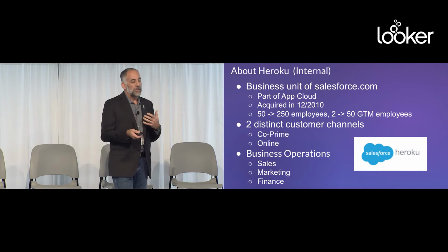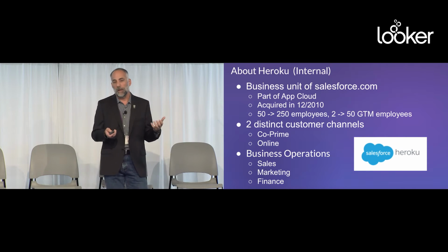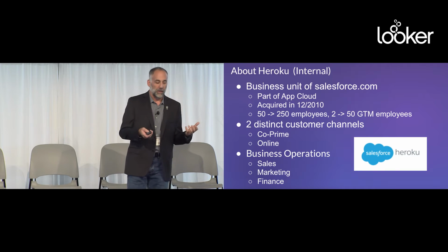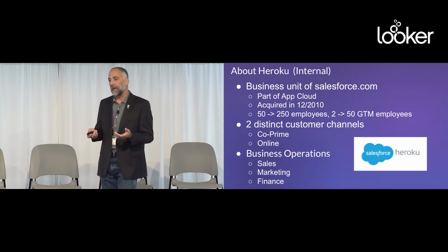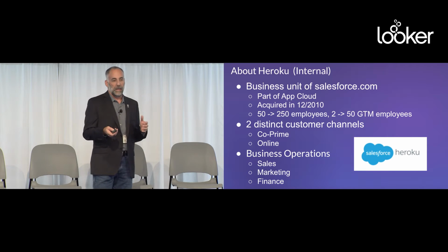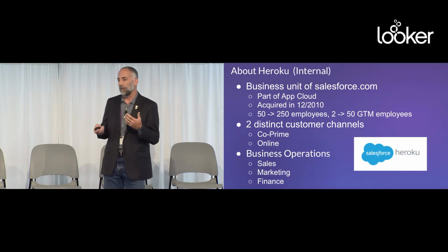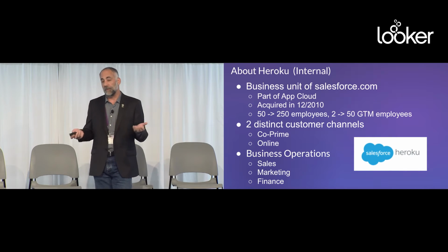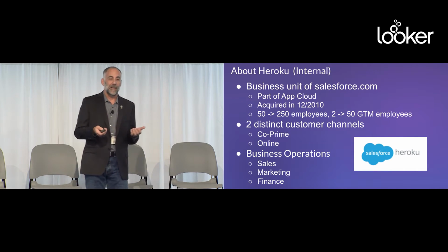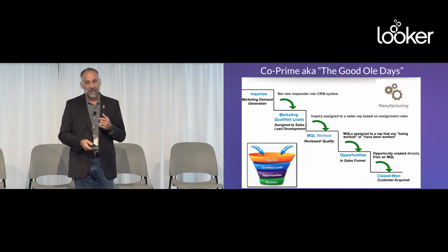Within business operations, we manage all of the operational components for the salespeople, marketing people, product and engineering. The big one around finance is we do a lot of work around AWS. And if anybody's doing AWS analysis, I'd love to talk to you about it. We think we're doing a pretty good job, but can always learn more. Our AWS bill is a few million a month. So anytime that we can cut that bill down a little bit by doing some analysis, it really helps. So I'd love to talk to you about that.